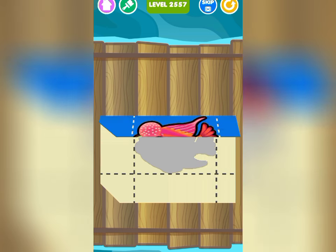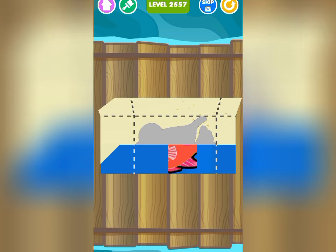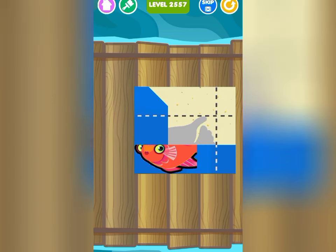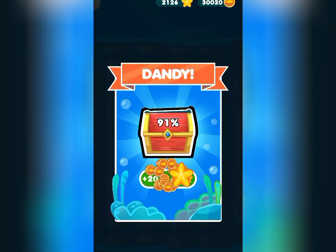Today I am going to solve new levels of Save the Fish. This is level 2557. Good, the level is finished.